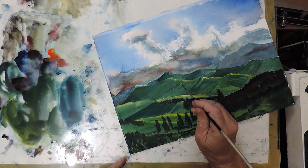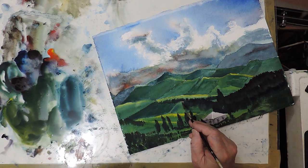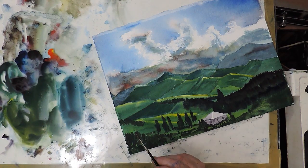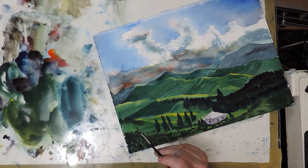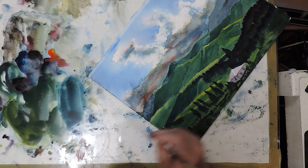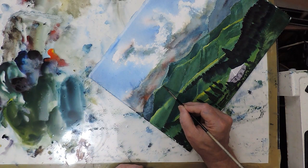white back just a smidgen, and that one there as well. What do you reckon? Bit of yellow on that there, I think. Just to try and bring in some consistency with the light areas and the light edges in the rest of the painting.